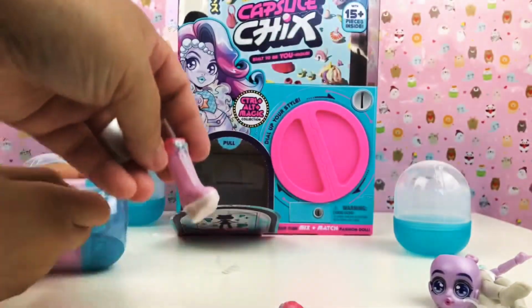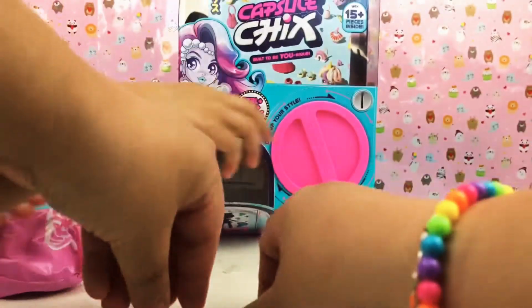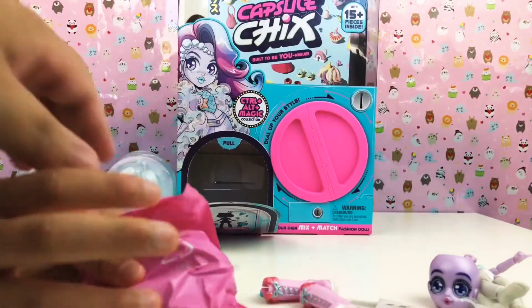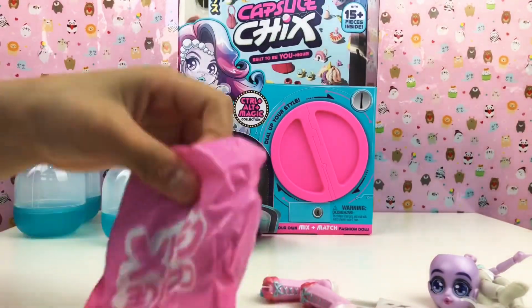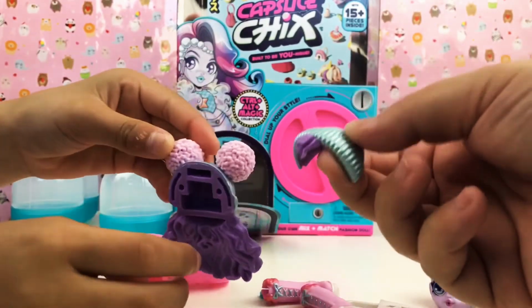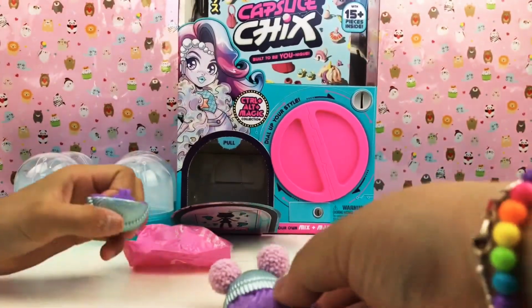Ooh, 2 shoes. How cool they are, guys. So pretty. And also a little tiny ring. So here's our lucky last blind bag. Feels like a hair. Long hair. Oh my god, this looks so cute, guys. So cool. So we're gonna quickly build her now.